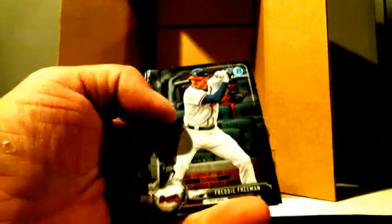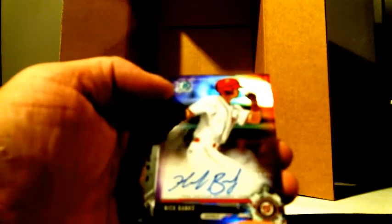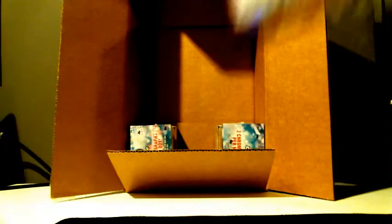134 out of 250. Freeman, Ichiro, George, O'Hearn, Urseg, Miller, Quintana, Robles, Mitchell White, and we got a Nick Banks purple. 79 of 250.